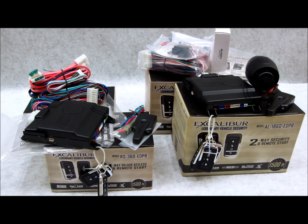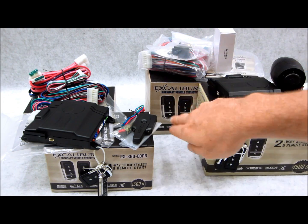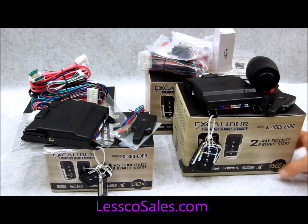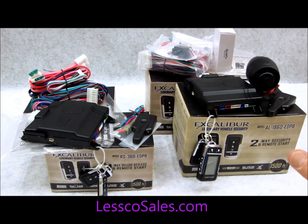B is for Blade. Moving along, we've got this guy here, which is the AL1660, their one-way keyless entry alarm and remote start system. And of course, the Big Daddy, with the standard 1500-foot operating range. I'm not getting into the half-mile and 1-mile range systems today because, like I said, the systems that I target are going to be the best sellers, because it's always that way.